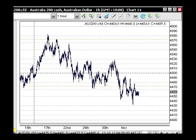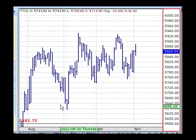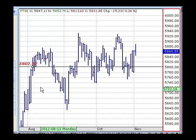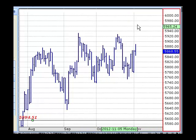With the European markets as well, the DAX and the FTSE are a little bit the same in terms of their pattern. This is the FTSE 100 here, and if we bring this in here at 5,800, it gives us something to work off here. Now, this pattern across the top here can be counted in two ways. Okay, so it's important to understand both of them.